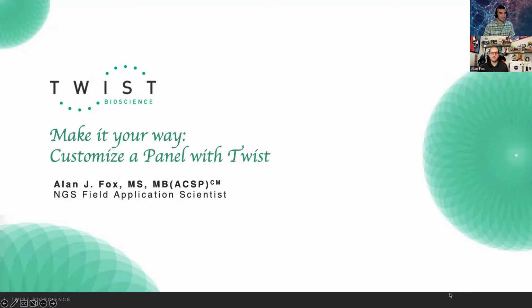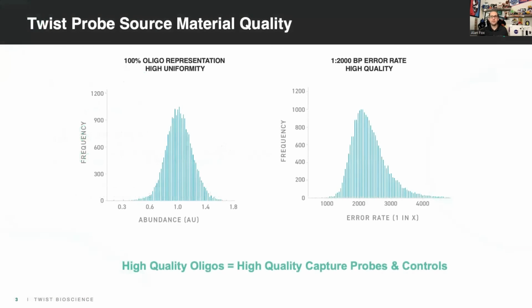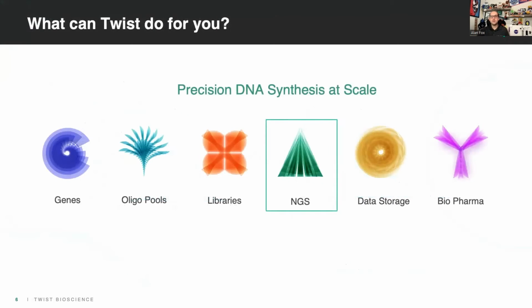Yes. Awesome. Yeah, so Stephen gave you a great overview of our synbio offering, and I'm going to jump to now our next-gen sequencing arm. So, here at Twist, we make DNA. So like Stephen mentioned, we make oligos. We make really high quality oligos as well. So what do we use that then on the next-gen sequencing side? Well, we use that to make capture panels or probes or baits, however you want to call it, and also making controls.